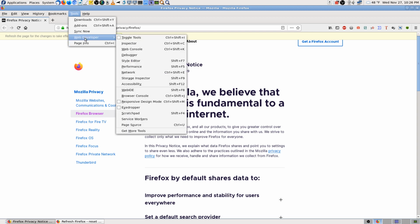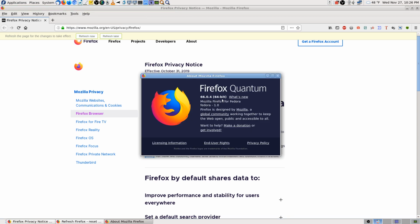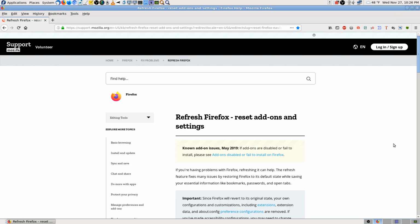I want to see what version this is. I don't think it's going to be the new version because it's 66.0.4. And that's what I'm running because Fedora 28 is not updating Firefox anymore. I'm not even sure if it's still getting security updates. I think it is. But anyway, I need to go on and get up to Fedora 30 or 31. That's what's out. 31's out, but I think it might still be in beta.